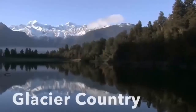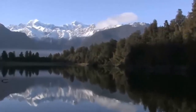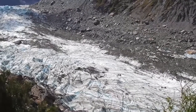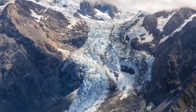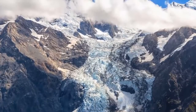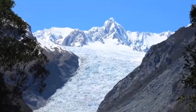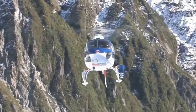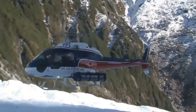Number 8. Glacier Country. Glacier Country is found on the western coast of South Island, and its jewel is the Westland National Park. Here you'll have the chance to see the country's two most spectacular glaciers, Franz Josef Glacier and Fox Glacier. Franz Josef Glacier is one of the most accessible glaciers on the planet, meaning that you can actually walk up to the glacier and even through the glacier valley itself.